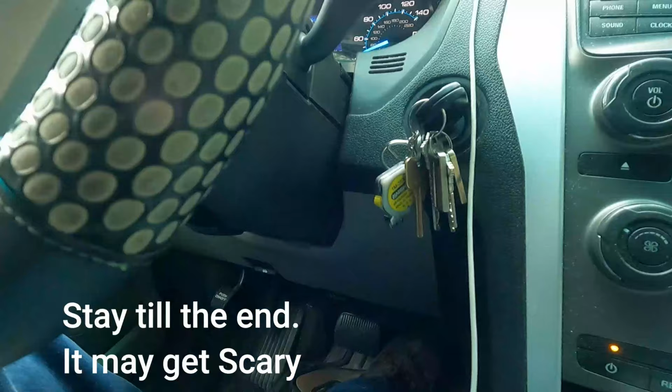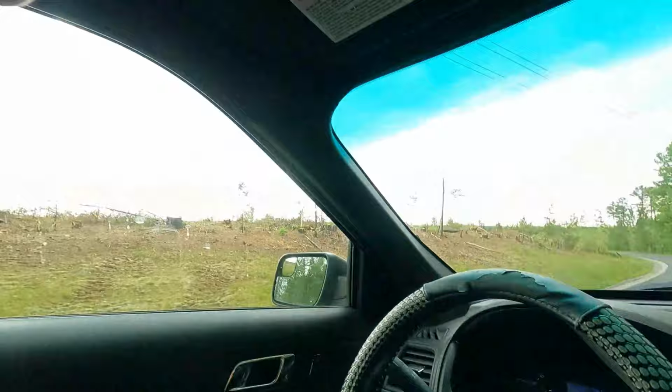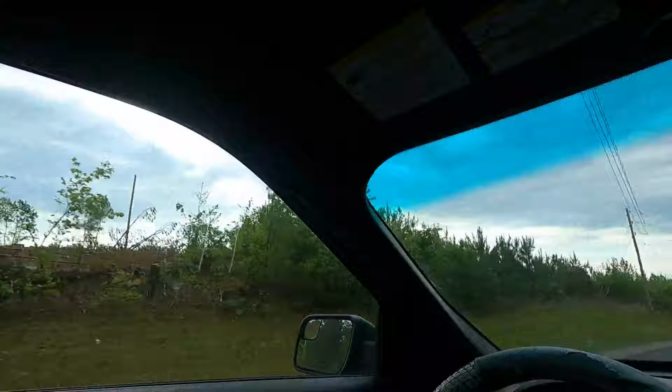Grazing road through here. Now they cut half the forest down. I don't know if you can see that, but the whole left side of my vision has been cut down, so somebody's making a bunch of money on trees out here.